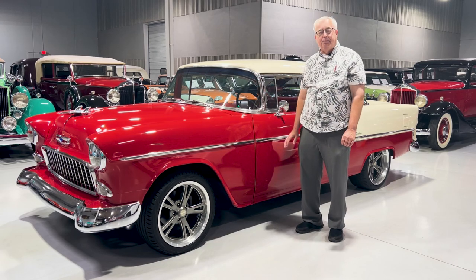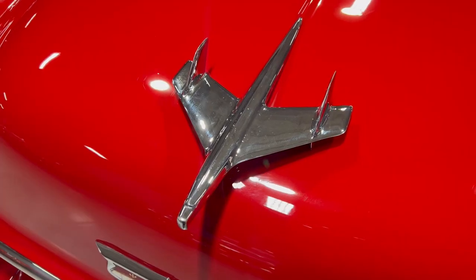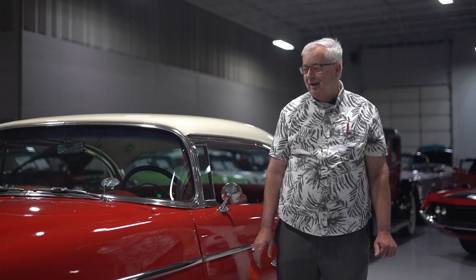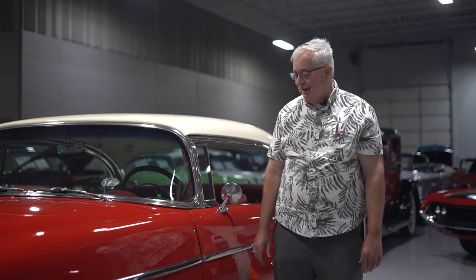Love the one-piece front bumper, the California bumper with the one-piece. And of course, a hood bird is always cool. As a kid, that was one of my absolute favorite things on these old cars, because it always looked like you were flying down the road when you're looking out the dash.